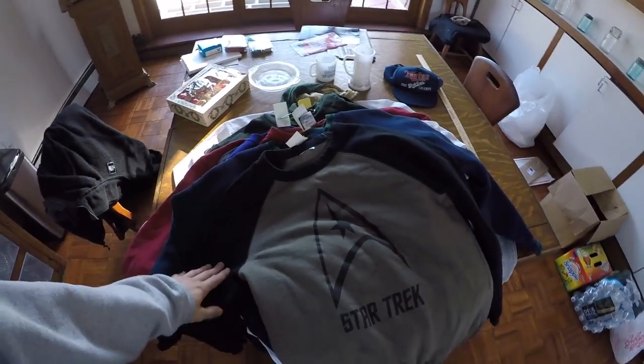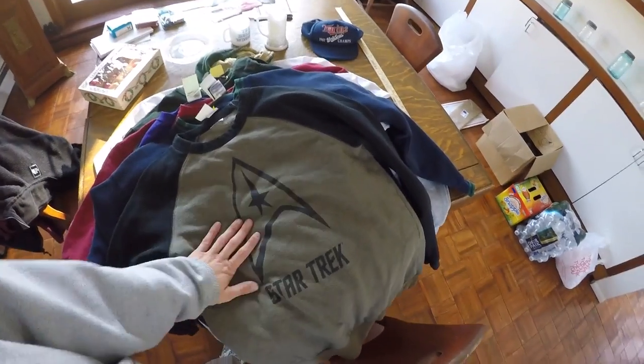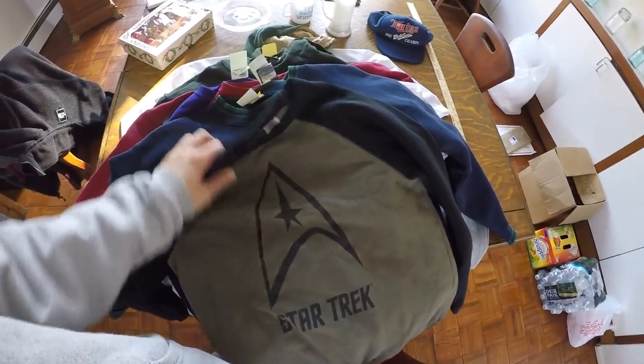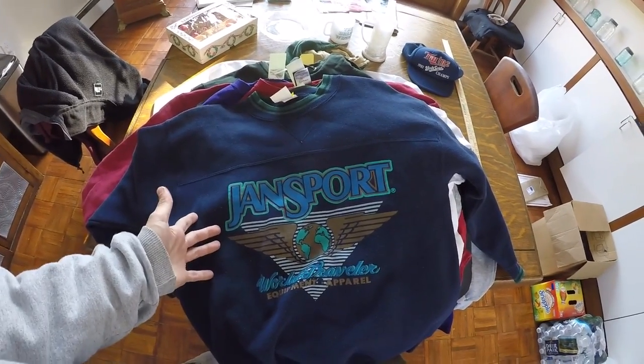But here we have what I picked up for today. We have some other bric-a-brac stuff that I'll get into shortly. So we have a nice Star Trek sweatshirt, a nice filler sweatshirt. This is about a $12 or $15 sweatshirt. Good for any Trekkies. You have this JanSport vintage sweatshirt. Now, I was unsure about buying this because it's JanSport. It's like, who's going to want this?